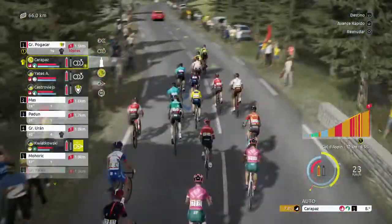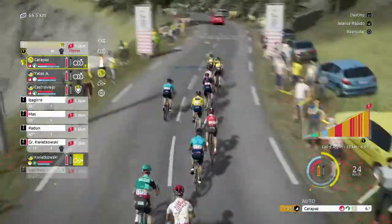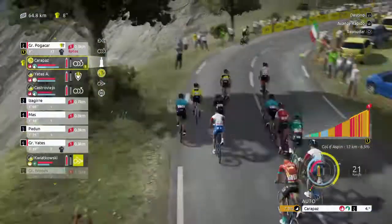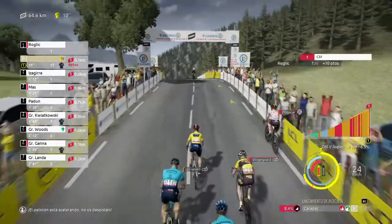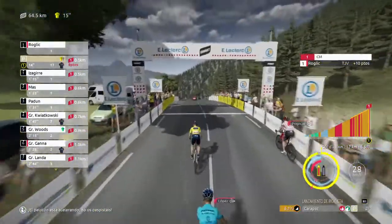The peloton is 2 kilometers from the summit. The peloton is riding hard. Stay well placed.